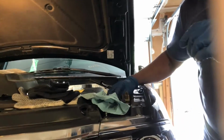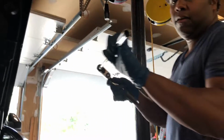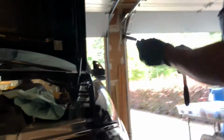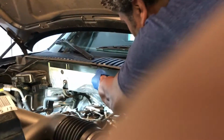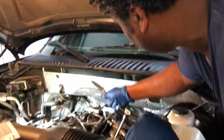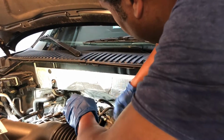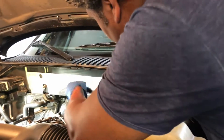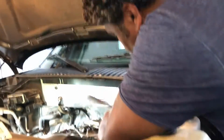So I'm going to go on and pull the spark plugs out and show you what that's about using this socket. It's 5/8. So I go in here, I lock it down, and turn it counterclockwise. You really want to be careful when you're putting them back in, because you don't want to cross thread. I had someone do that to me once. It wasn't good.